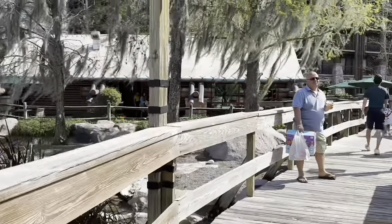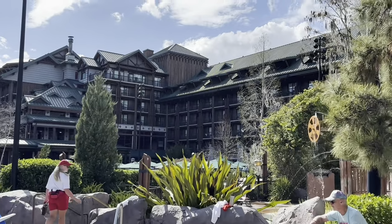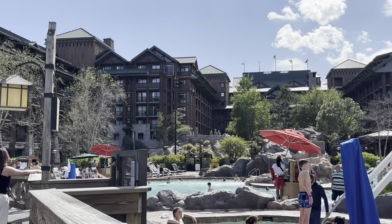So here's a different view of the property. So I want to show you this real quick. Thank you. We call it a day. So this is Wilma's Lodge. This is one of my favorite places. Shop.